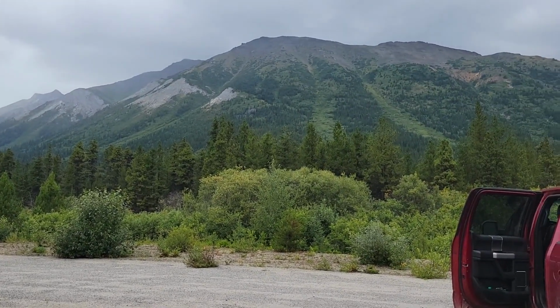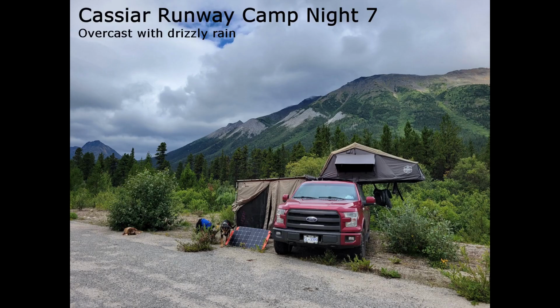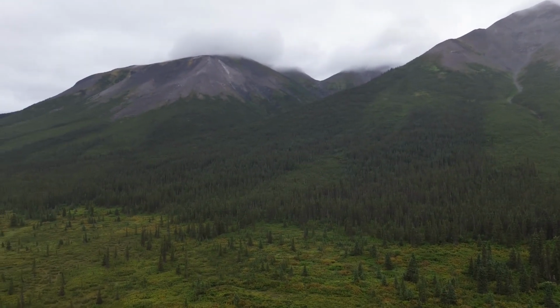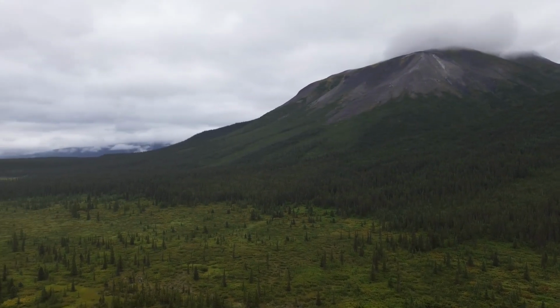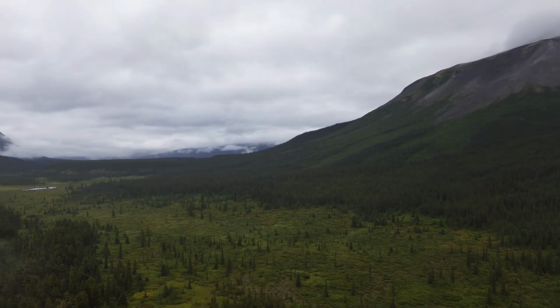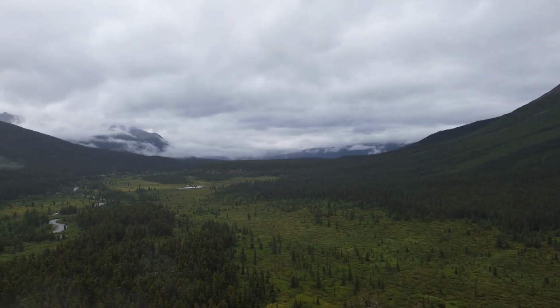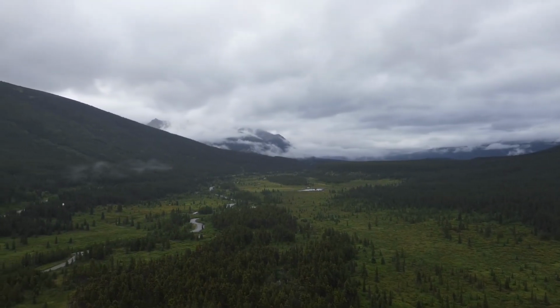Those mountains just felt so powerful, and that is the spoil pile there behind the dogs, the grey bit. And we charged up our Jackery and charged up ourselves and felt so much better the next day, ready for the next part of our adventure. Just amazing down here in Cassiar.